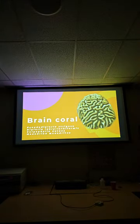So brain corals. Brain corals you all might be pretty familiar with. As I listed, there's many species of brain corals in the Caribbean. They very obviously look like a brain. They are sensitive to disease, especially in the Caribbean, but otherwise they're pretty charismatic, and I'm sure many of you have heard of them before.